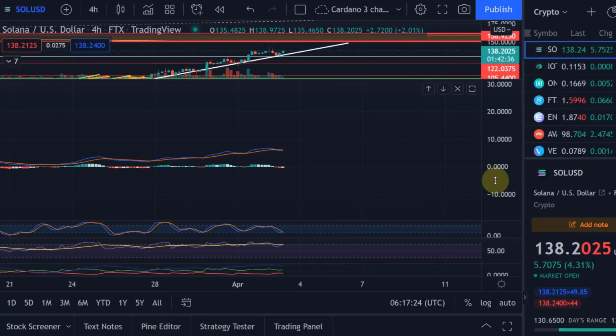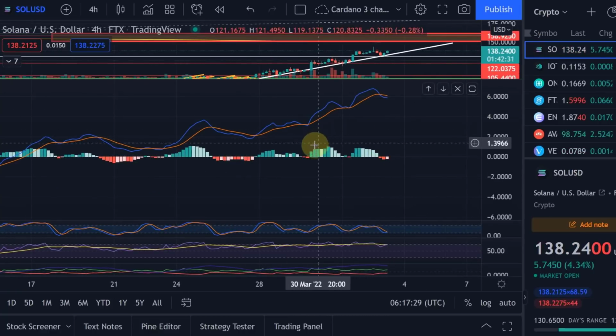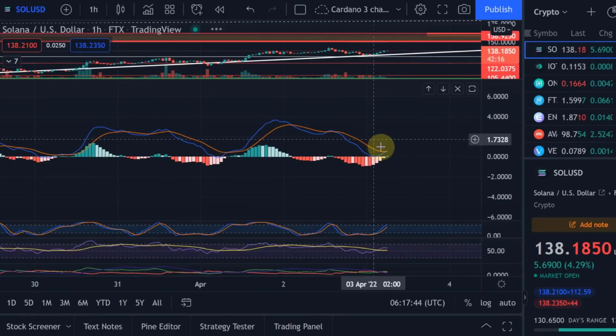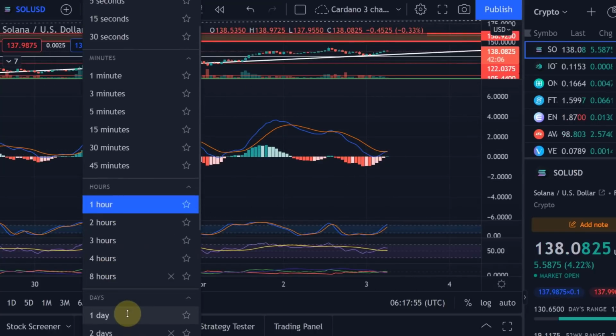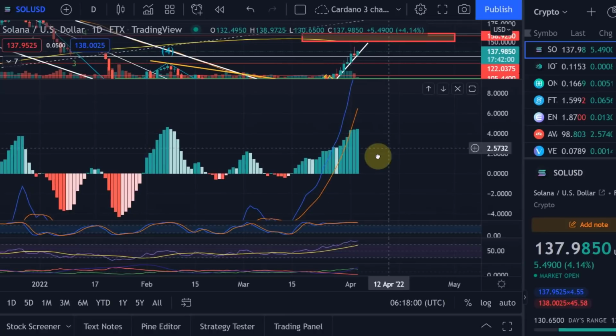On the 4-hour chart, we saw that bearish divergence forming. It is now already moving around. You've seen these small bearish divergences previously when we touch the trend line, but it's already turning around like the last few times. So we could see that bullish crossover coming very soon. As you can see on the hourly chart, we already have it. You're already seeing that bullish crossover on the MACD, indicating that we could push higher again.